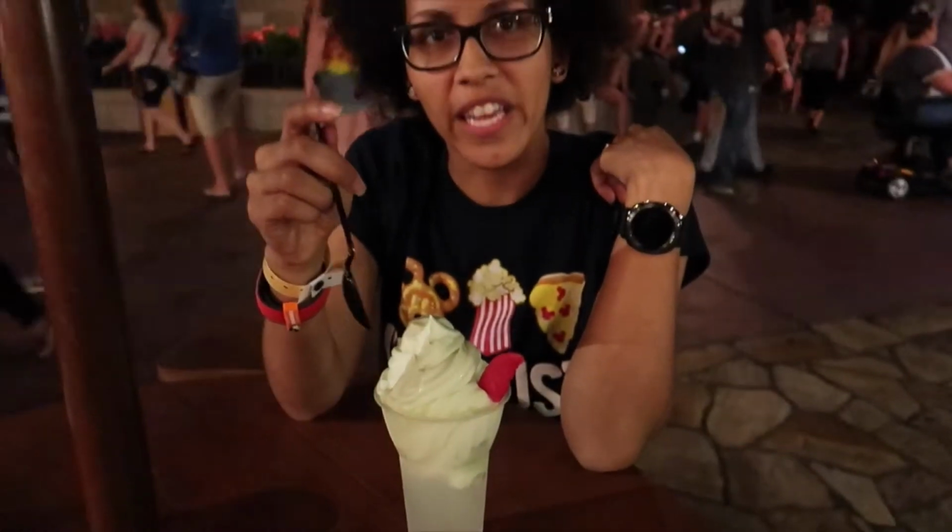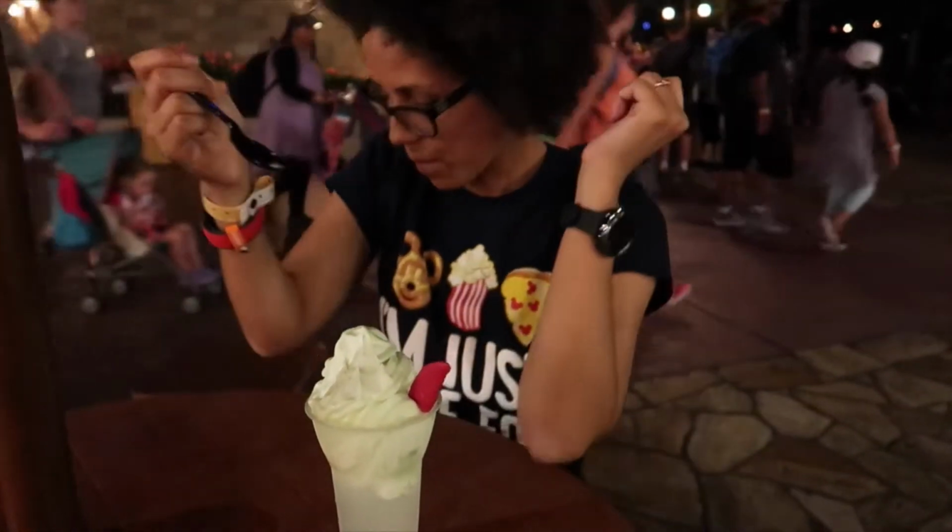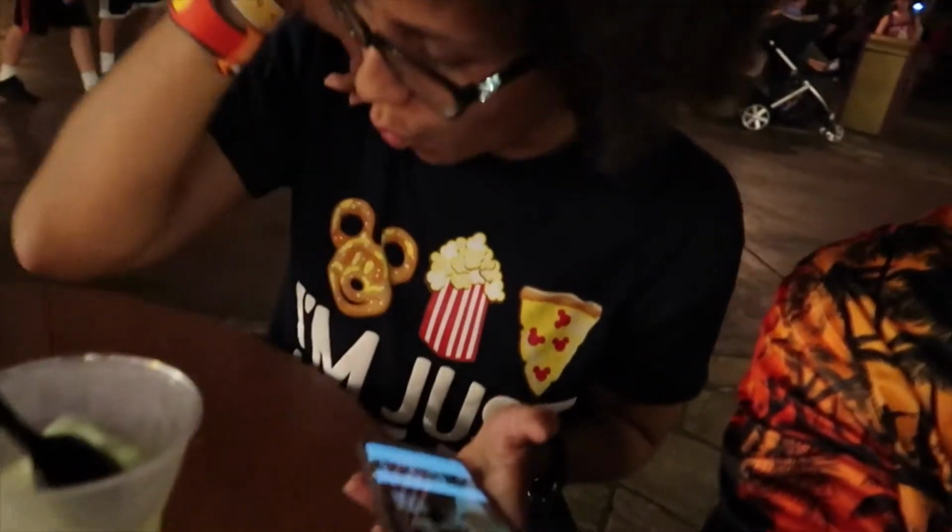It's good, it tastes kind of like sherbet, but it's yummy. Tart. Well, I like sherbet. It's got a nice tartness. It's good. I'm gonna dig into it now. I can't wait. In my opinion, this Peter Pan key lime float is delicious. Highly, highly recommended. It's quite refreshing.